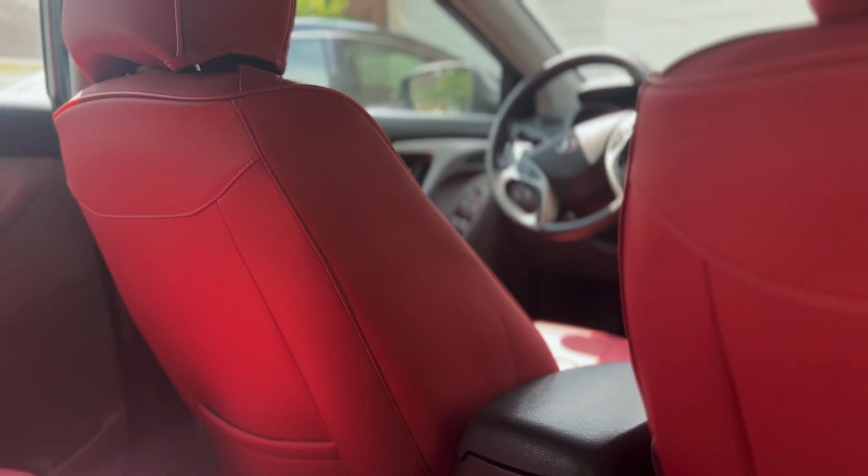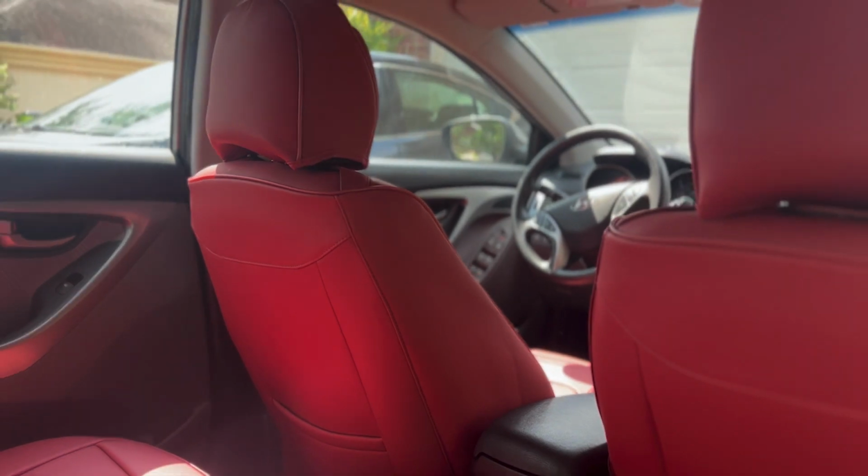And also having these seat covers helps to protect my original seat upholstery, so that if I ever do choose to sell my car, my seats will be in great condition.